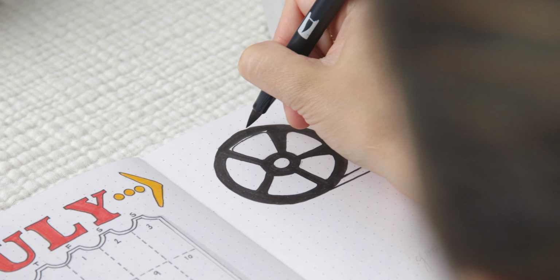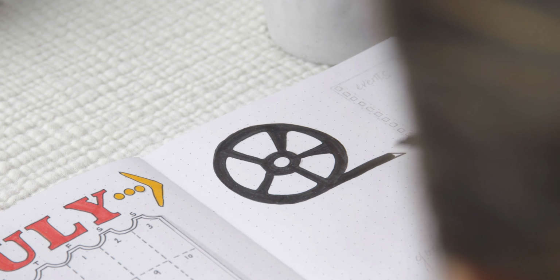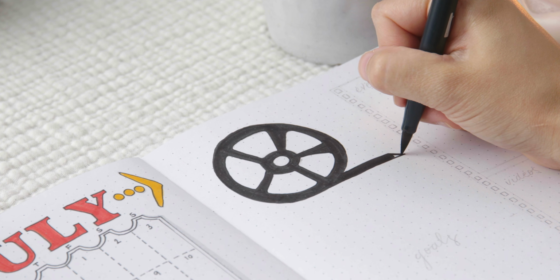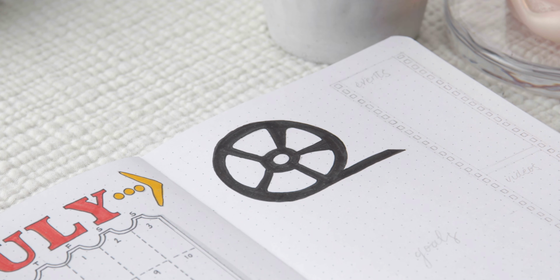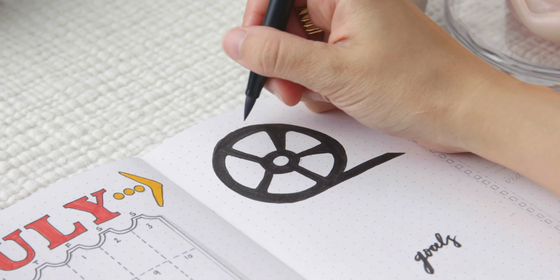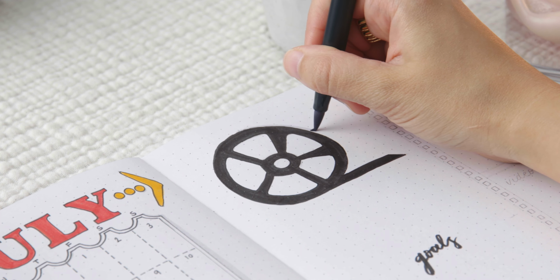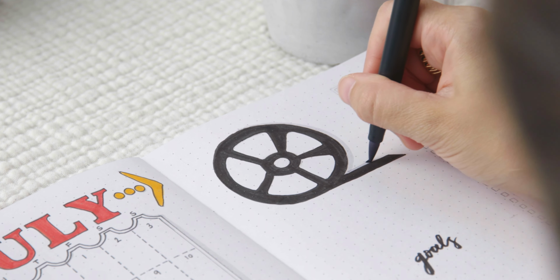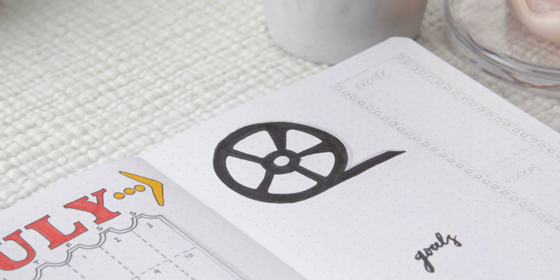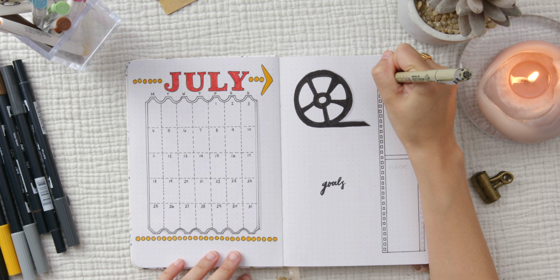On the right side of the page, I have a couple more doodles, a film reel, and then a text box in the shape of film to list events and my YouTube schedule. I even took the lightest gray marker that I own, and I drew a drop shadow on the right side of the items so it wouldn't look so flat. I don't know if it actually made a difference, but it's supposed to look more three-dimensional, so hopefully I achieved that.